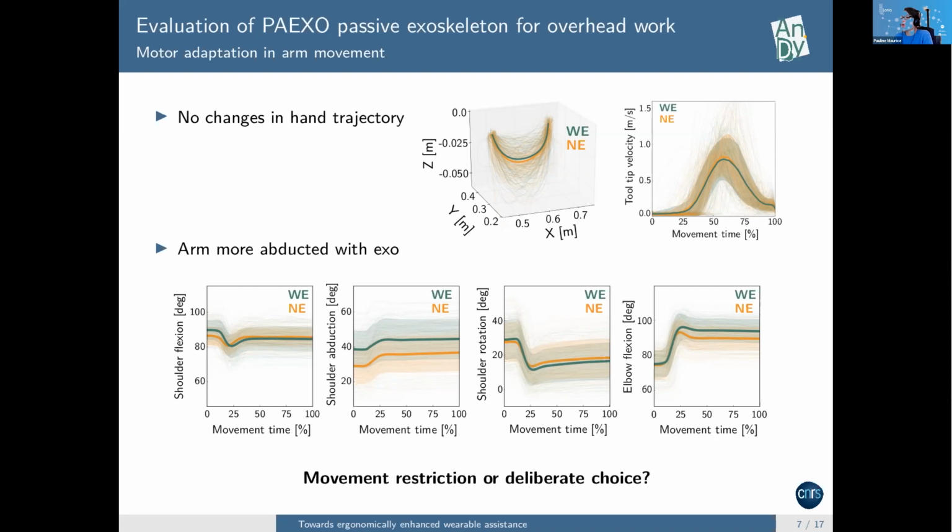So what we don't know is whether the exoskeleton is pushing you in this direction or whether it's a deliberate choice, because arm abduction is actually uncomfortable, and in terms of ergonomics, it's not recommended, because you have a large gravity effect. You need to support the weight of your arm. But in this case, the exoskeleton is actually taking care of that.